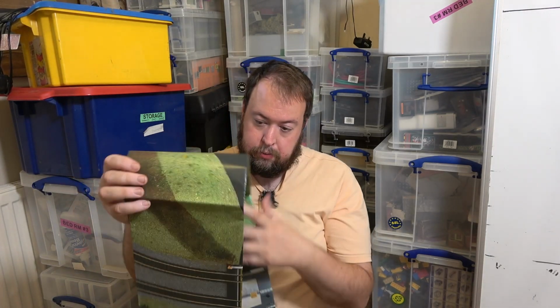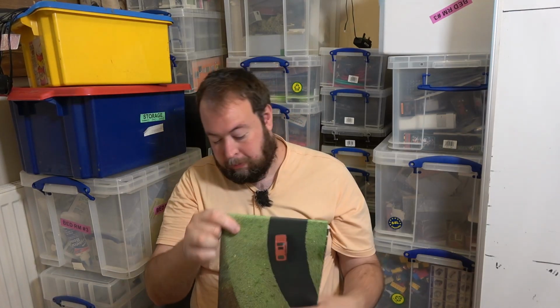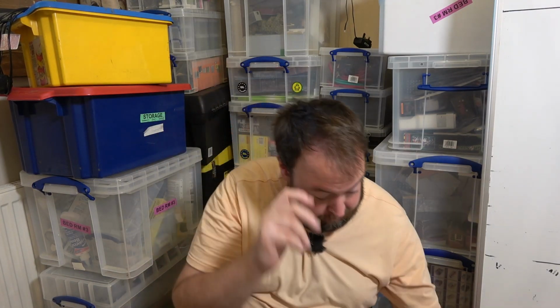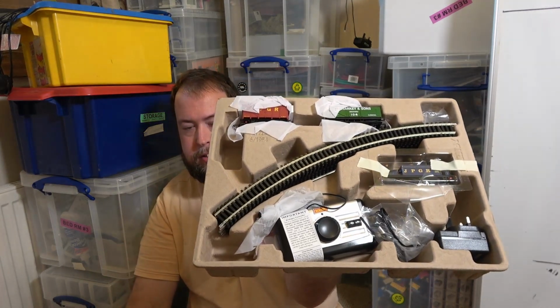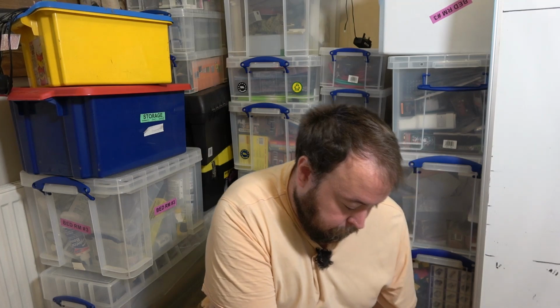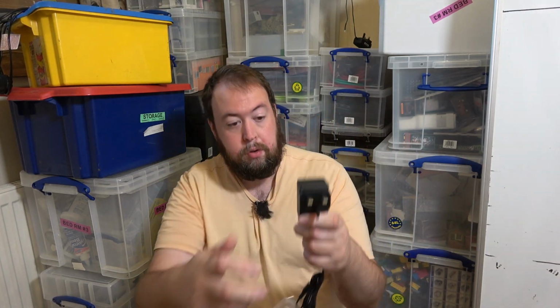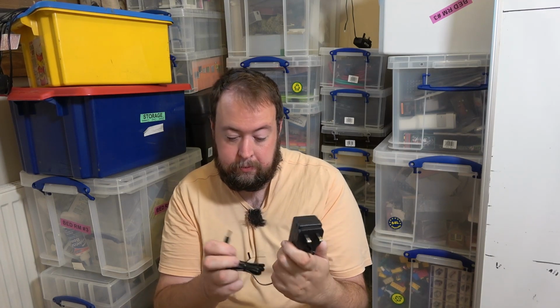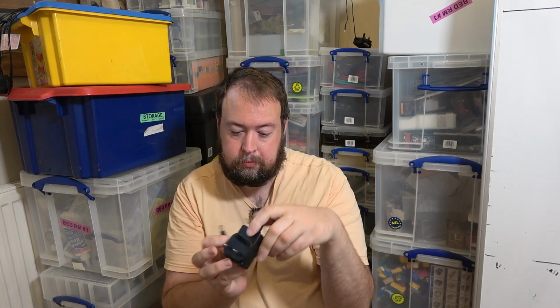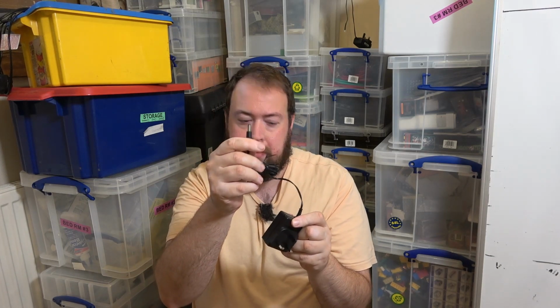We've still got a lot of work to do in here before we actually have a proper running of a railway. But I'm doing research on baseboards and that kind of thing. So this is what else we get in the box. We start off with a Hornby wall wart. This is 19 volts at 0.5 amp. UK plug, upside down, and a general barrel connection.